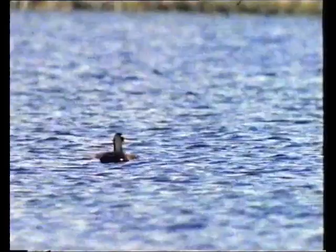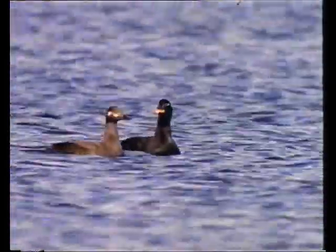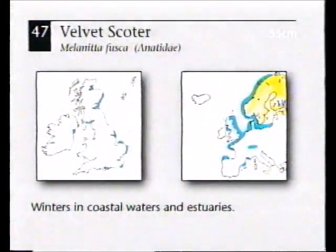Females are like common scoters, but have all dark heads, apart from two small, vague, pale blotches, one behind the bill and another behind the eye. At long range, there is little chance of identifying these accurately, except in flight, when the white secondaries of velvet scoters will be obvious. Velvet scoters could be seen in winter around any of our coasts, especially to the east, but they are most numerous in northeast Scotland, where hundreds occur offshore with common scoters.